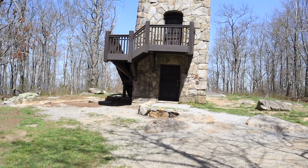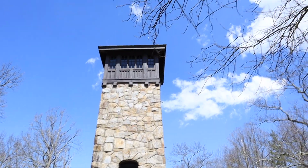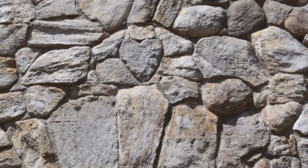So this is the top of the mountain at Fort Mountain State Park. This is the fire tower. A lot of great views along the way up here. More great views on the way back down. Hope you guys are enjoying our little trip.